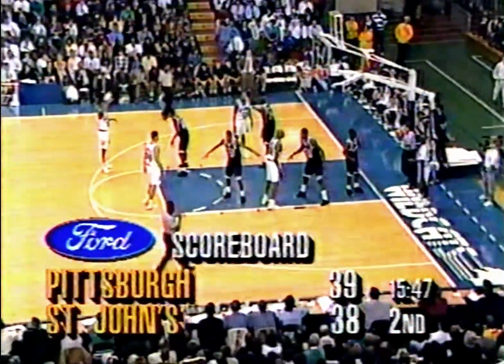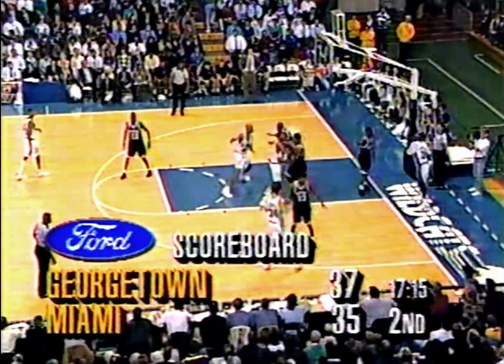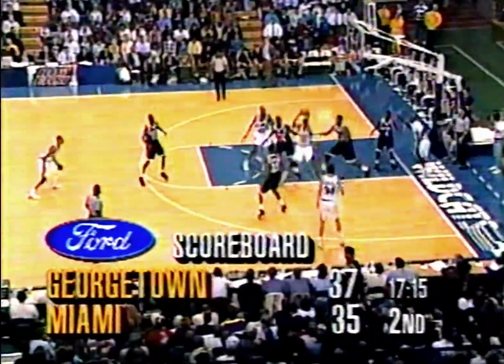St. John's hanging tough against Pittsburgh. Game up at Alumni Hall. Another Big East action tonight. Georgetown, boy, Miami hanging around also. Well, both of those games look like they're going down to the wire. How about Ebers in this one? Ebers has been outstanding. 2-point ball game.